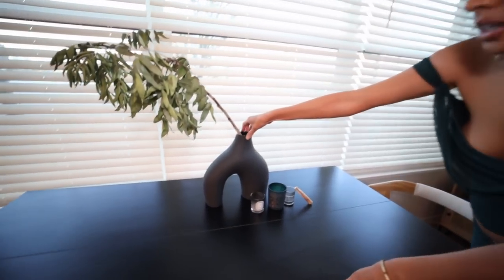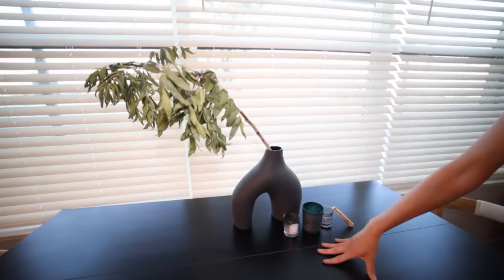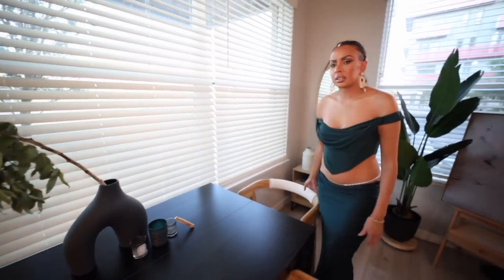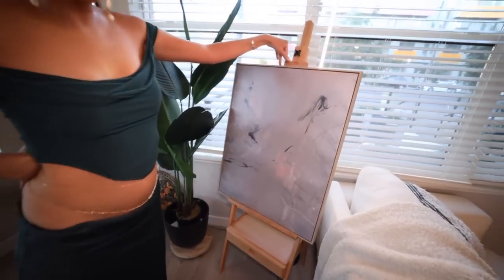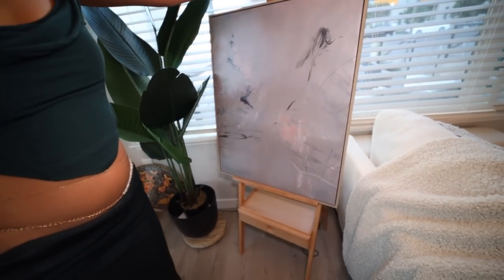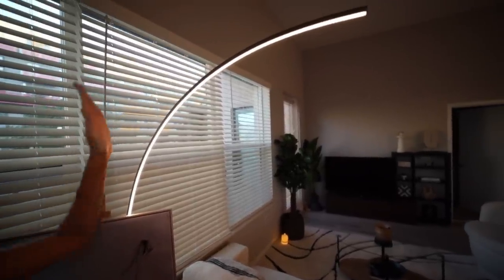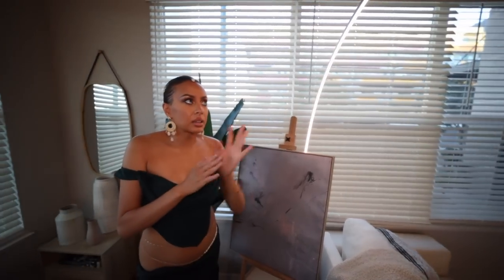I just have a vase here. We have a dry tree branch here just for the aesthetic. And this is just kind of some candles over here. I just wanted everything to look clean. I needed to fill the space over here, so I thought an easel would be an amazing way to display some art. The easel is also from Costway, and this arc light is also from Costway, and you guys, when I tell you it sets the mood, it sets the mood. Like at night, this is the light we have on, and it is amazing.